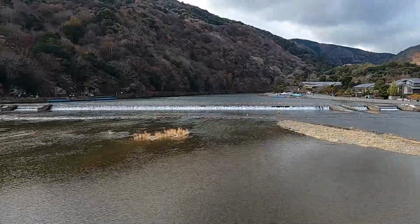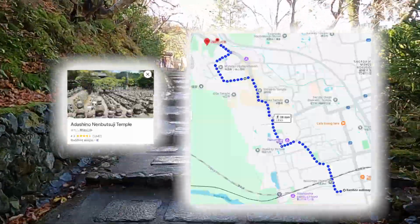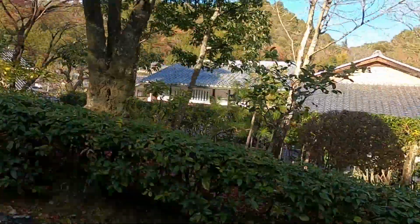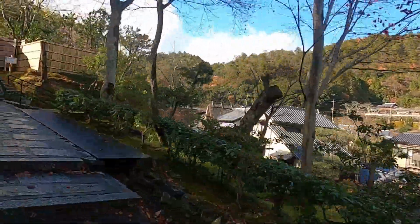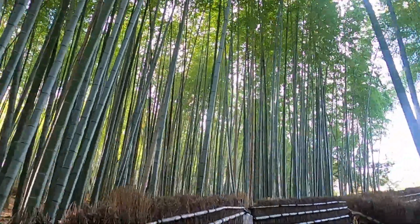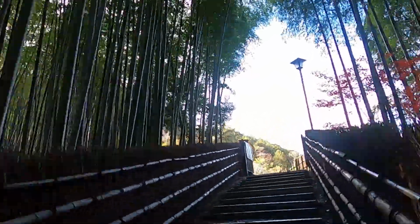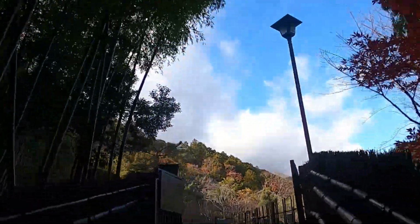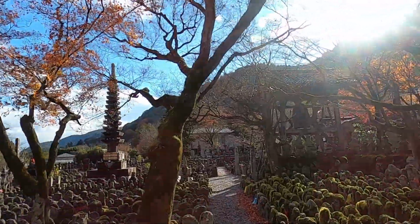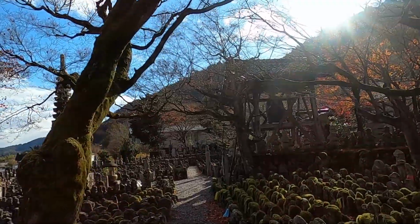After parting ways with Kota, I headed to Adashino Nenbutsuji Temple, about a 20 to 30 minute walk away, recommended by Kota. This temple features another beautiful staircase surrounded by bamboo. More strikingly, it's home to around 8,000 stone statues of Buddha and pagodas commemorating souls without families or those who passed away without proper care.